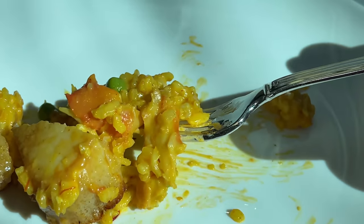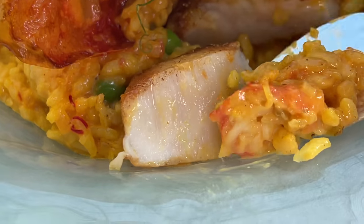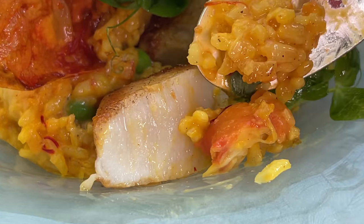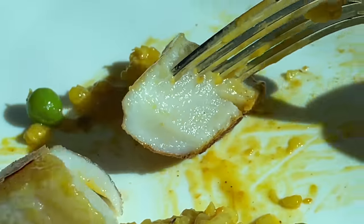First of all, risotto cooked perfectly. Rice texture is amazing. Little bits of lobster bring a tiny bit of sweetness and brininess. I did not know scallops could melt in your mouth, but that just did. Wow. Some of the most tender scallops I ever put in my mouth.